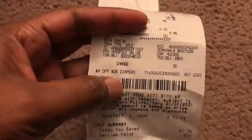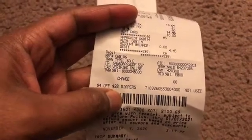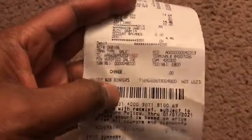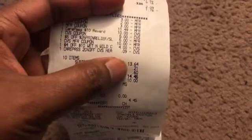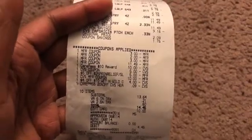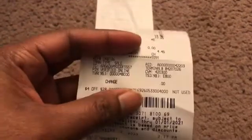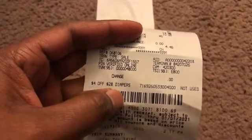And then here's the other issue that I had. I had a 4 for $28 diapers CRT that did not come off. So if you were to include that into the transaction, then my total here would have been less. So, like I said, it was one hiccup after the other in each one of my transactions, and it was so frustrating. I couldn't wait to get out of that store. So yeah, I clearly bought diapers and training pants, and that's exactly what the CRT says, diapers and training pants. And that's exactly what I bought.